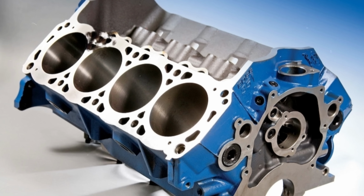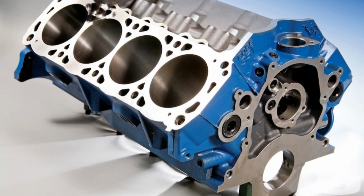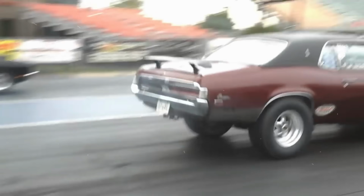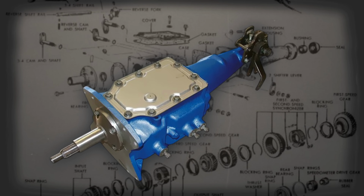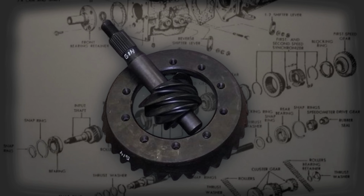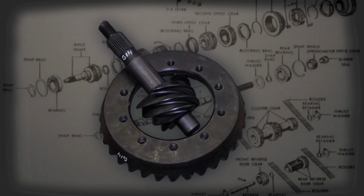The Cleveland block's iron cast allowed for higher compression ratios and higher RPMs, making it highly sought after by racers and performance enthusiasts. Power was channeled through a top-loader 4-speed manual transmission, known for its smooth, precise shifting, while 3.91:1 rear axle gears delivered aggressive acceleration.